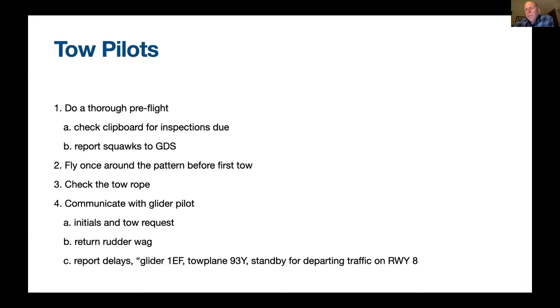And then when they're ready to go, the glider guys are doing their things, checking everything, and you should be ready to go after you get the take up slack. And they'll give you the rudder wag. If you can see it, I like to return the rudder wag, and you give them a nice slow one, two, one, two, because then they can see it and they know you're doing it. And then you announce the usual: 93 Yankee departing glider eight, glider in tow.